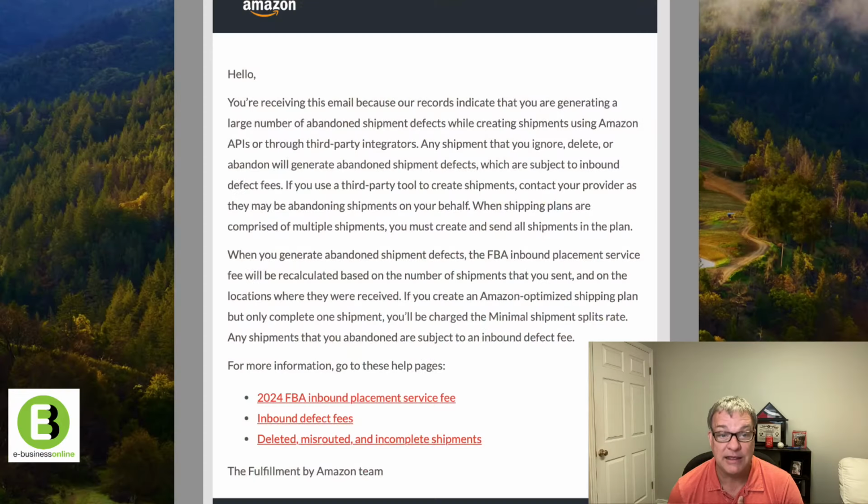We didn't know. And for those of us like myself who utilize this software to try to get around placement fees and to consolidate stuff to one place, all along we're like, this may or may not work. All right, so the world went crazy yesterday when everyone using these types of software, myself included, got an email that looks a little like this. Hello, you're receiving this email because our records indicate that you're generating a large number of abandoned shipment defects while creating shipments using Amazon APIs or through third-party integrators. Ding. Yeah, that would be me, right?